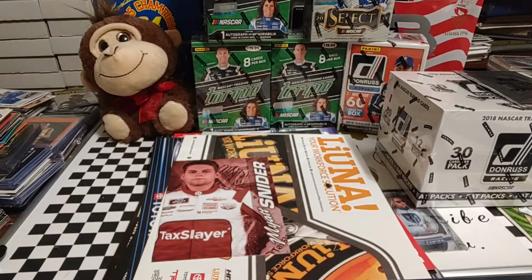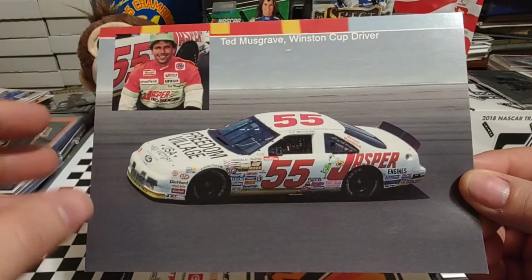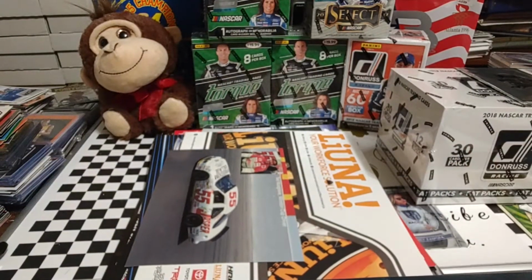Got one from 1991. Ted Musgrave, and this one's like slightly bigger than a postcard, and I always liked these back in the day. They're kind of just a little bit thicker than like a paper stock, but I always liked that they had all the information and such on the back, all the logistics.